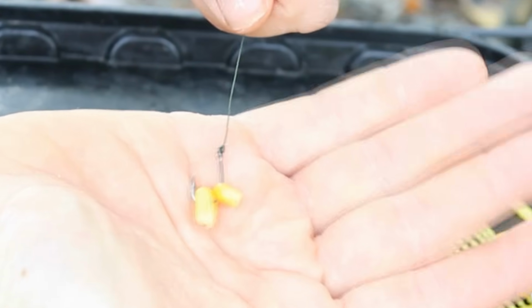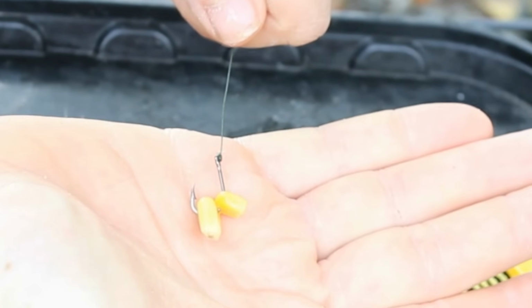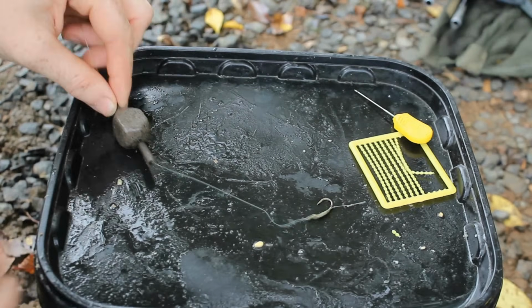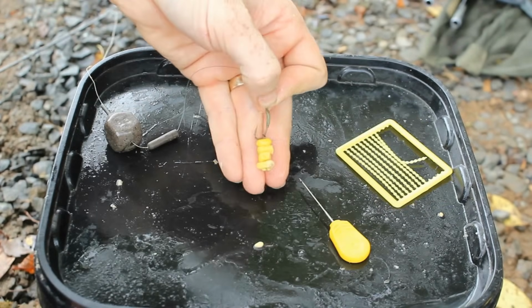If you're fishing for carp that don't get fished for often, you can get away with just putting bait on the point of the hook. But if you're fishing in a location where the carp are wary, definitely use a hair rig.